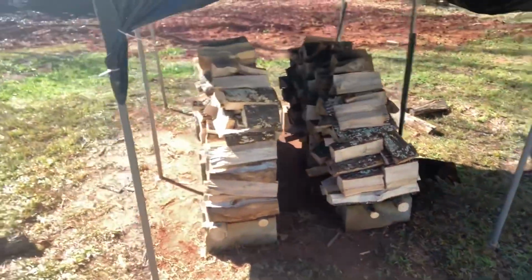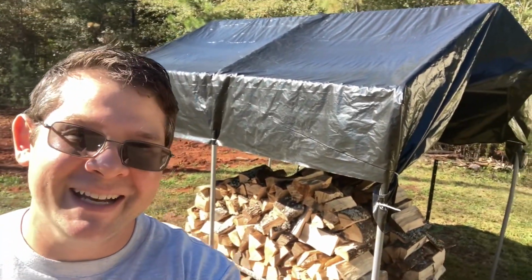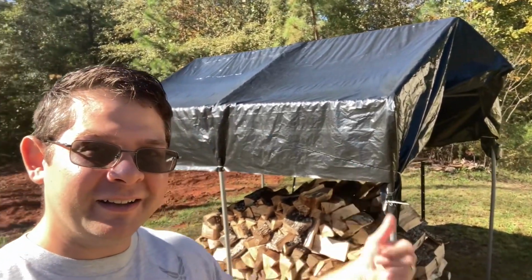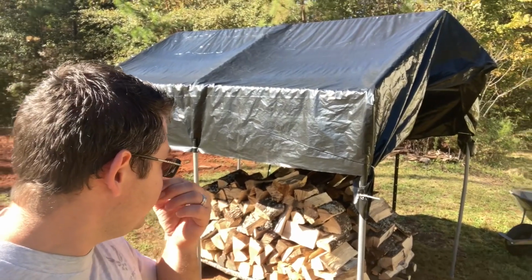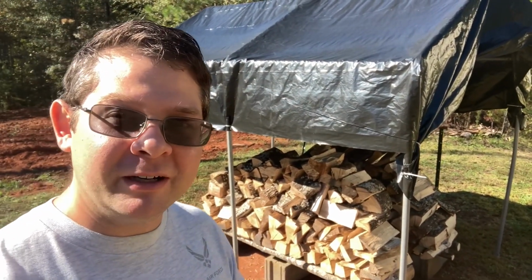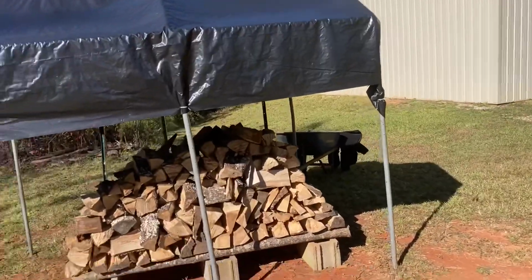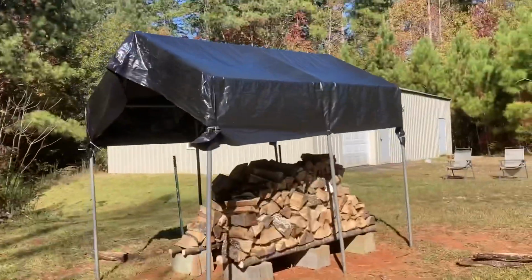And I'm glad it rained out yesterday, because I was able to just hang out inside of here and make little tweaks and adjustments to the little tarp covering up here. Make sure no water was getting in, and it works out really well. So didn't get a drop on the wood in there. It stayed completely dry during the heavy rain that we had the other day. And so there's the complete view of it.